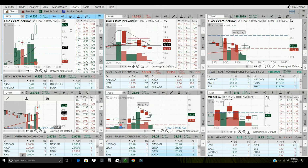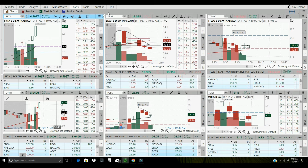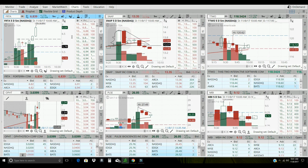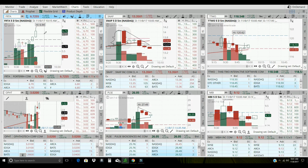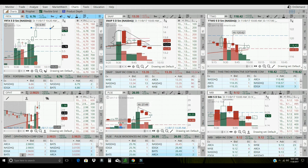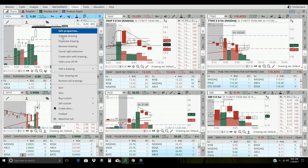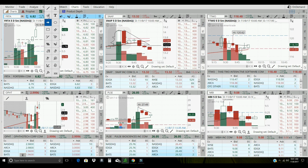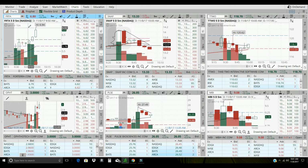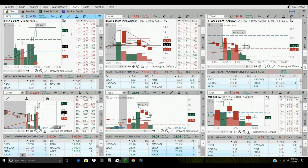We see Snap is getting shorter. I'm gonna go ahead and sell this last 100 on FRTA at 691. So that's it for that trade. Close it out up here. Snap is looking like a champ.